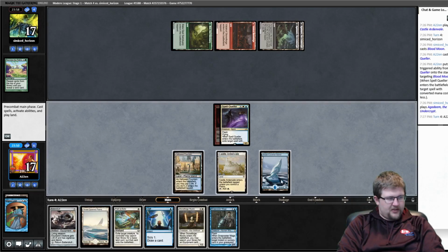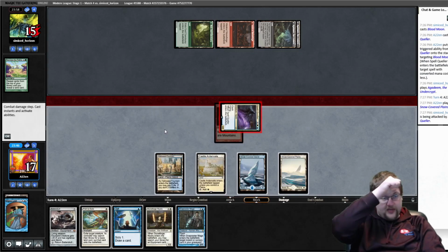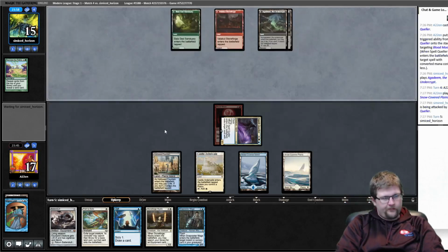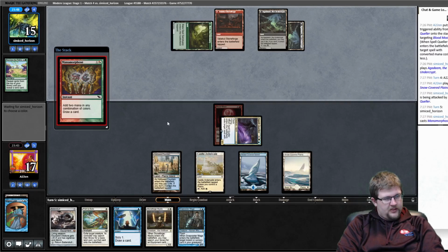Oh my god, Snapcaster was such a good draw here. Take that all day. We got the clock. We're beaten down. Morphos. I accept.